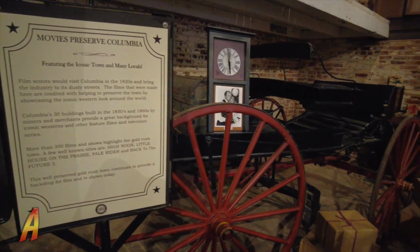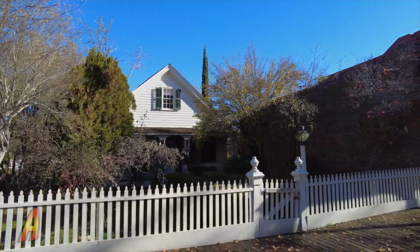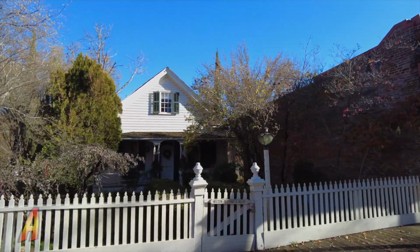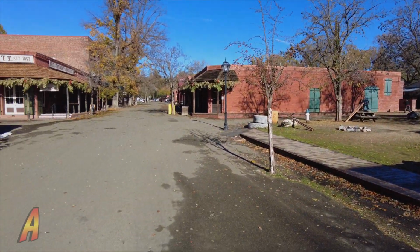Speaking of High Noon, here's the original carriage from that movie. Boy, I had a fun time exploring the rich history of this Gold Rush era town. But now, let's head back to the studio.